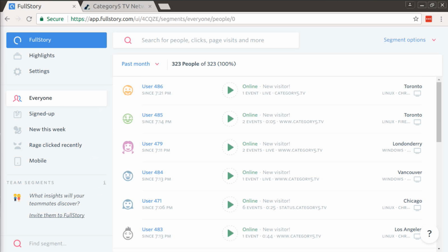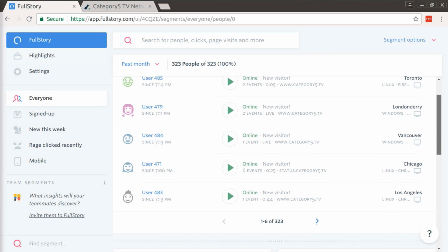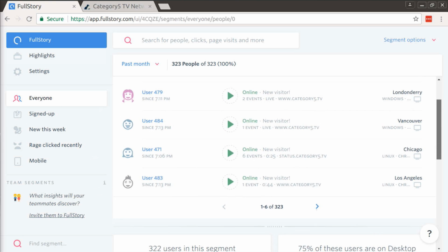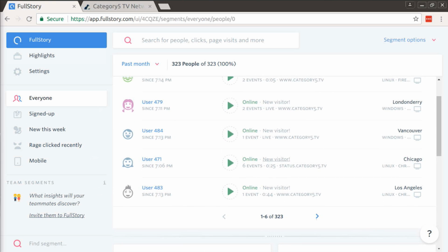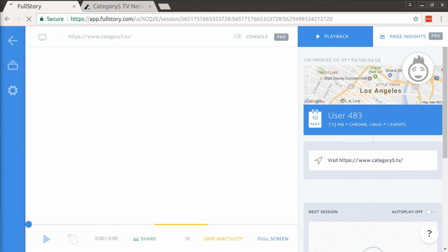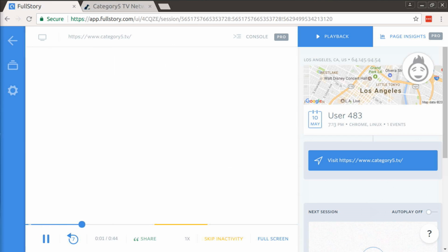Okay, so this is what it looks like now that it's plugged in. Now you'll see that Toronto has connected in here on the right-hand side. That might be me because we're on LTE. So there's somebody in Londonderry, someone in Vancouver, someone in Chicago, and someone in Los Angeles on the website. So if I click play on this, and notice it's just user 483, doesn't give me any real identifying information. It's just the ability to sort of see what's going on. Shows me where they're located, and let's see what it shows us.